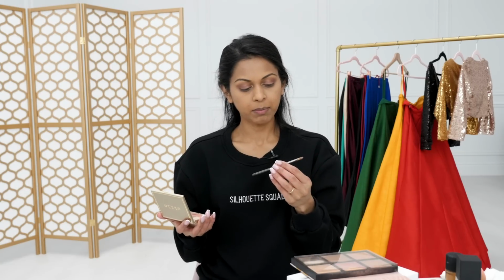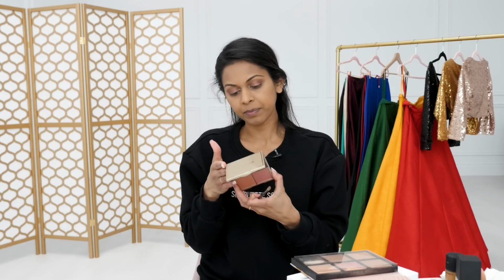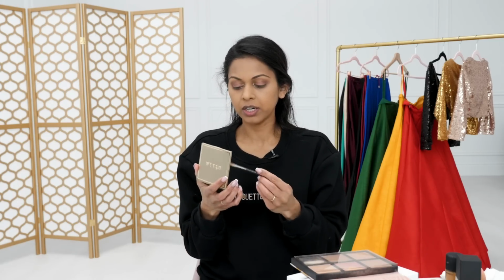Now we're gonna do the inner corner, and I'm using this brush by MAC. It's 194SE. I have no idea what it's for, but I'm gonna use it for the inner corner of my eye. So I'm gonna do Captivating, which is this highlight color.